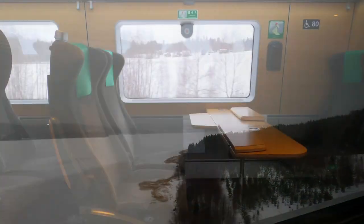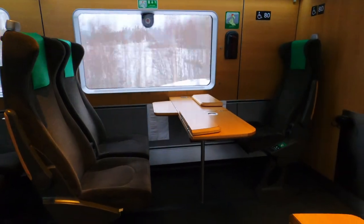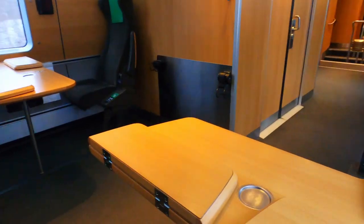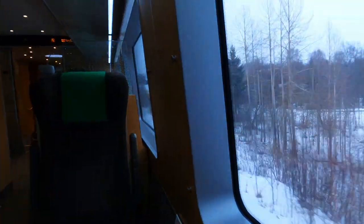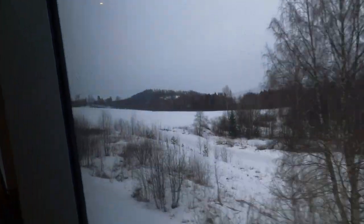And if you are more than two people traveling together, you can always choose these table seats. It's up to four people. And here you have a tree and one access for wheelchair.